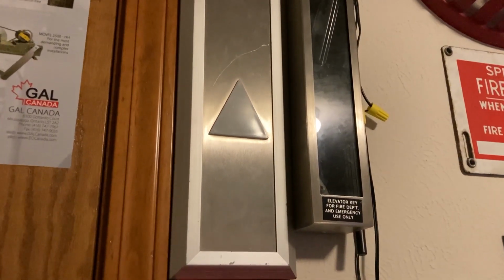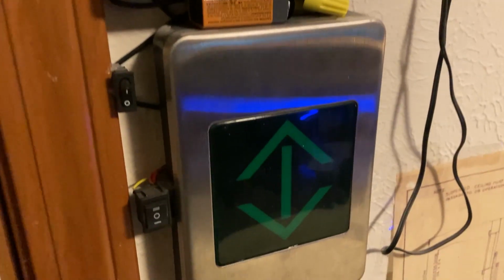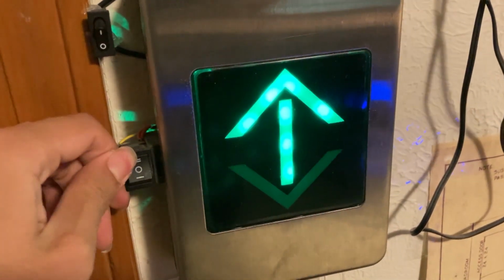So y'all already know the deal. We're starting off with my very first elevator part, which is this Adams lantern. Otis elevator fire key box right next to it. There's a fire alarm. Here's an elevator fire key box. Otis Series 1 lantern. Wire that out.